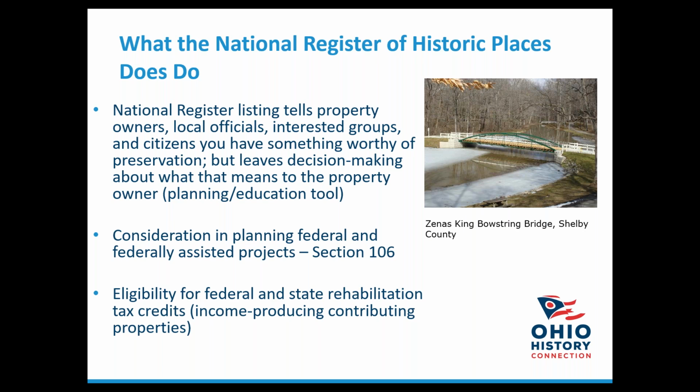Lastly, there are economic reinvestment incentives. Obviously, we all like money, so there are some tax incentives. Income producing buildings, commercial or residential rental listed in the National Register or contributing to an NR listed historic district may qualify for state and federal historic tax credits for rehabilitation of a historic building. This does not apply to condos and single family private residences. The key thing is that it has to be income producing. The National Register nomination helps in the review of these projects by describing character-defining features and clearly presenting significance and a significance time period for that property.